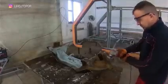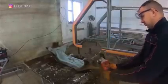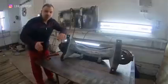After the beam is removed and we were congratulated on this, we need to clean it from rust in order to move on. We're getting a grinder, a brush, and several hours of work. So, what do we have?